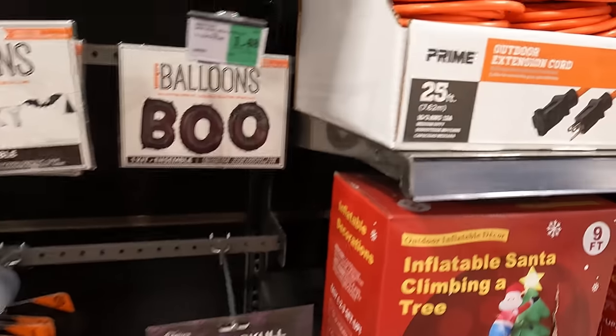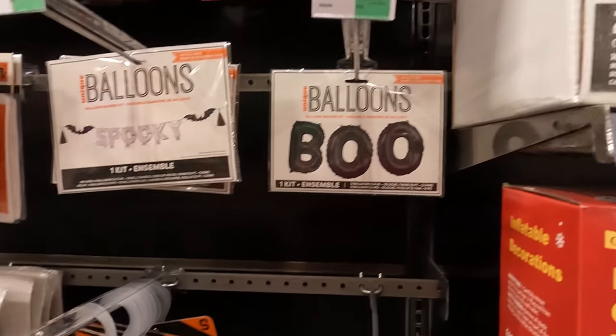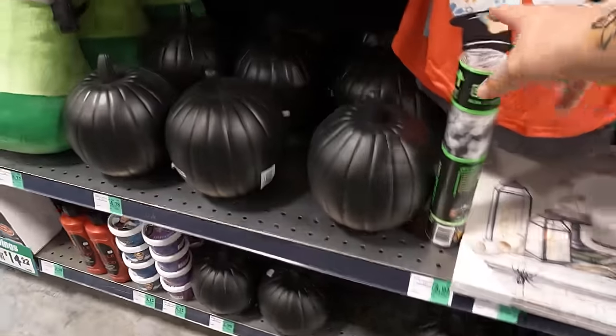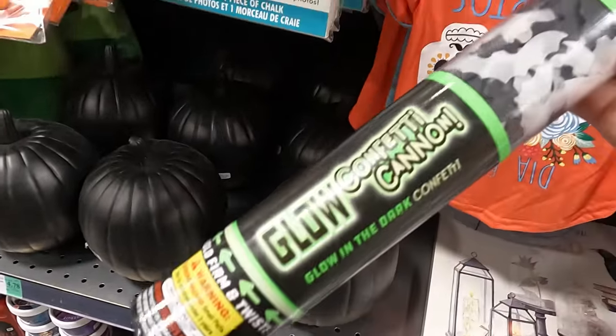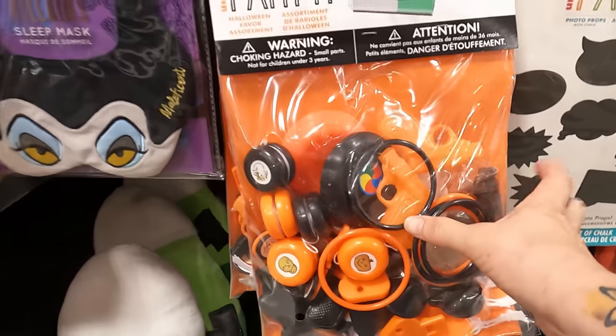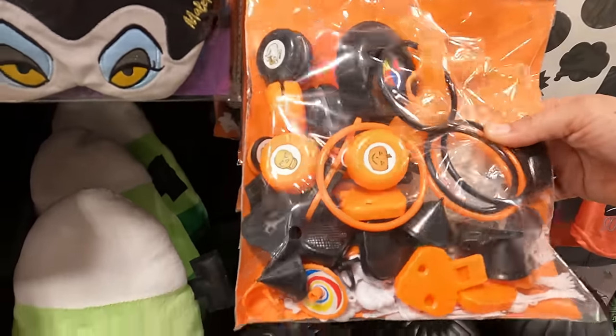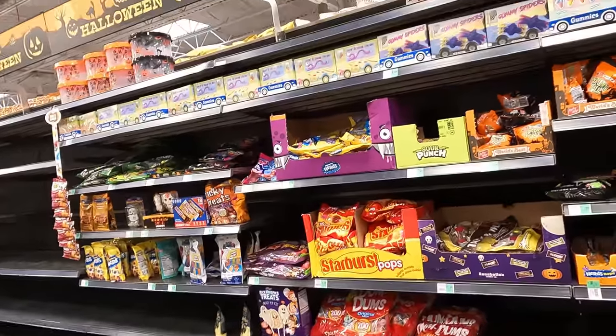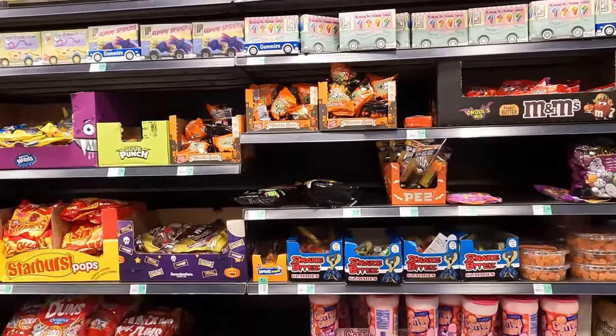Now, I did see some different balloons and stuff for parties, but we don't really have parties much, so I skipped that. This confetti looked kind of cool, but it's a cannon, so when you take it off, it just goes all over the ground. I was like, nah, I don't want to do that. They had some fun Halloween treats that would also be good for a trick-or-treat bucket besides just candy. They did have some candy there as well. Nothing really stuck out too much.